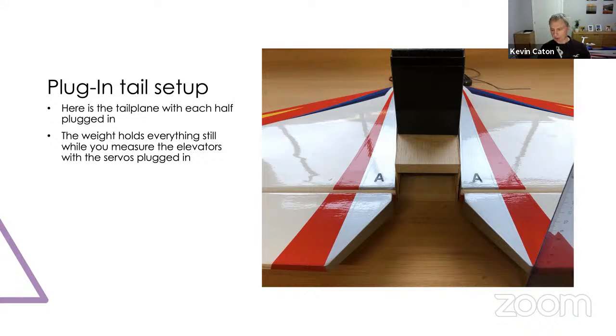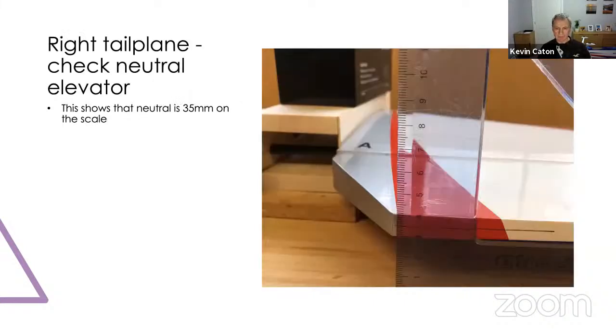And if you just look down at the right-hand bottom of that slide, you'll see I've already got a set square lined up and a little mark on the tailplane. So just moving on. There's the right tailplane. Servos switched on, plugged in, everything's set to neutral, so nothing's going to move. And you can see there that on 35mm on that scale is the elevator neutral.